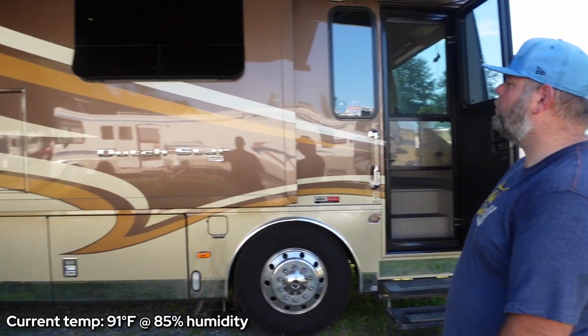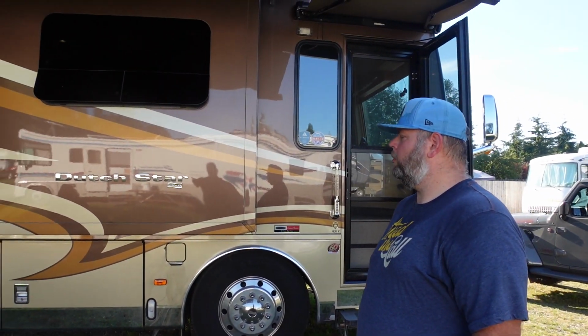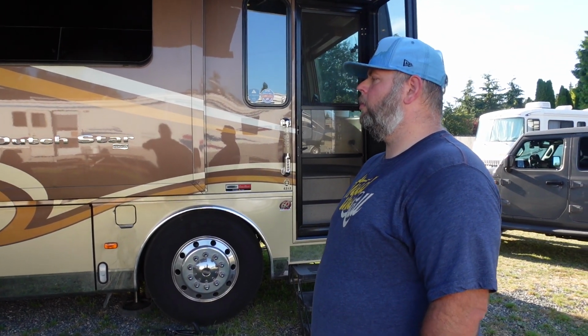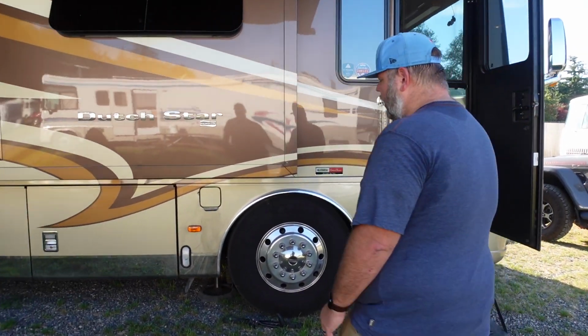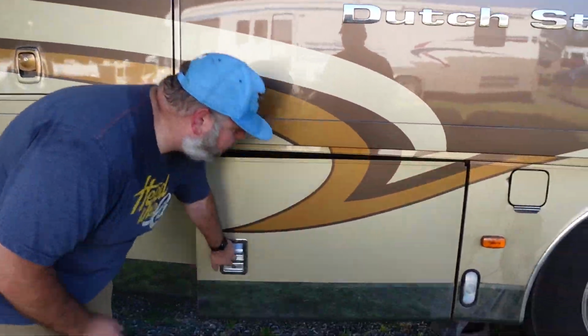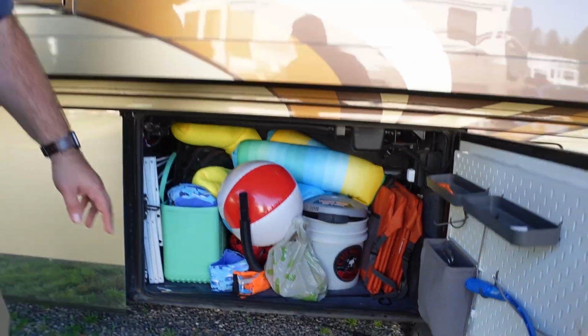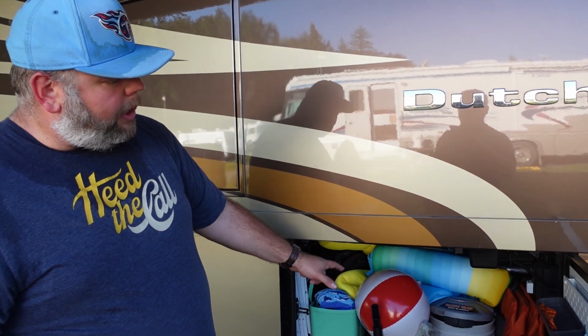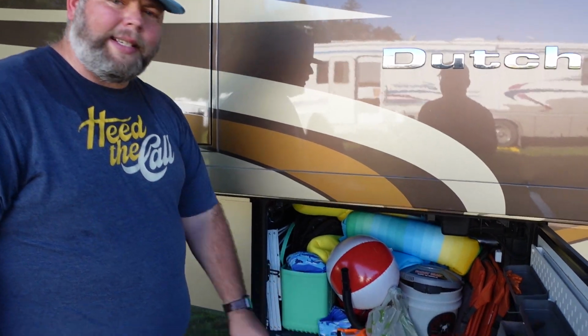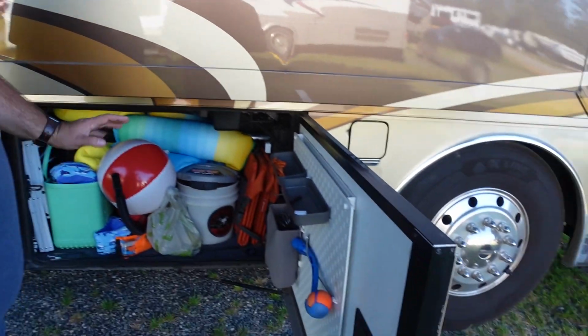Okay, so we are outside the Dutch Star 4312. Nothing super crazy to talk about, but just a couple things we wanted to point out. First of all, you have 2 storage bays that go all the way across, and one has a pull-out drawer, right? Correct. This front bay is just a normal bay, and it's filled with absolute crap I just shoved in here. But a lot of times, Newmar will put a Dometic refrigerator in here. I've seen it's like a chest freezer that slides out. So you can have extra refrigerated freezer storage. This one didn't have it, so we didn't add it.